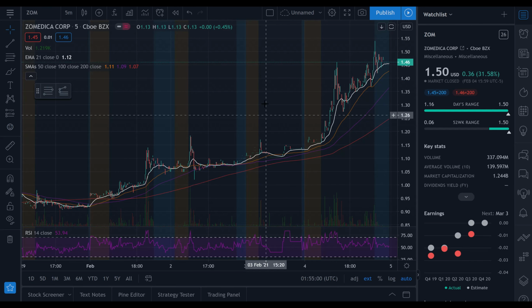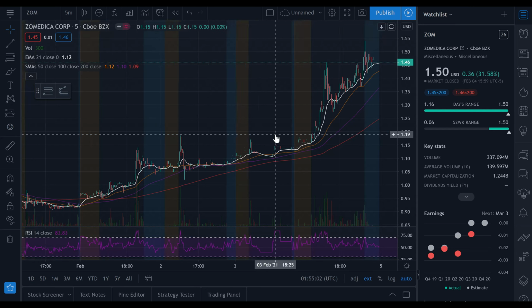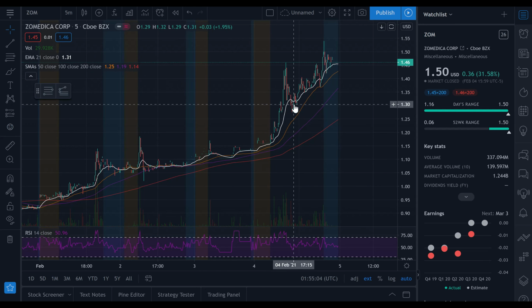So if we take a look at the graph, we can see that on the 4th of February, the volume was at 337 million, and that is almost 2.5 times its average volume in the last 10 days, which is why we could see that massive spike in the price. Now, Zomedica haven't released any news that caused this price to spike. However, as we are getting closer to the launch of the TrueFormer platform, we are going to be seeing a lot more volatility in the price.